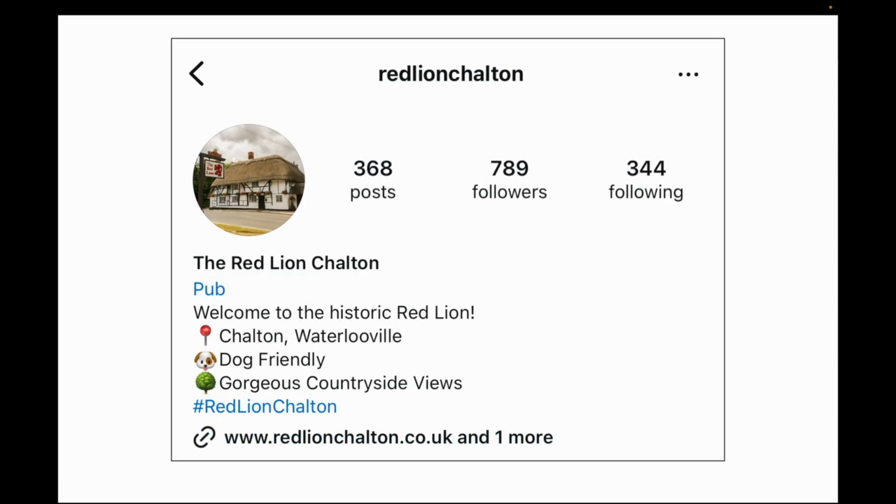This pub, rather than using a logo for a profile picture, uses an iconic picture of the outside of the venue, which also does include their signage. So this isn't always recommended if your pub doesn't necessarily have that recognisable, vivid look. But if you are a historic pub and you know that the outside of your pub is very visually appealing, then you could well decide to use a picture of your pub for your profile picture.